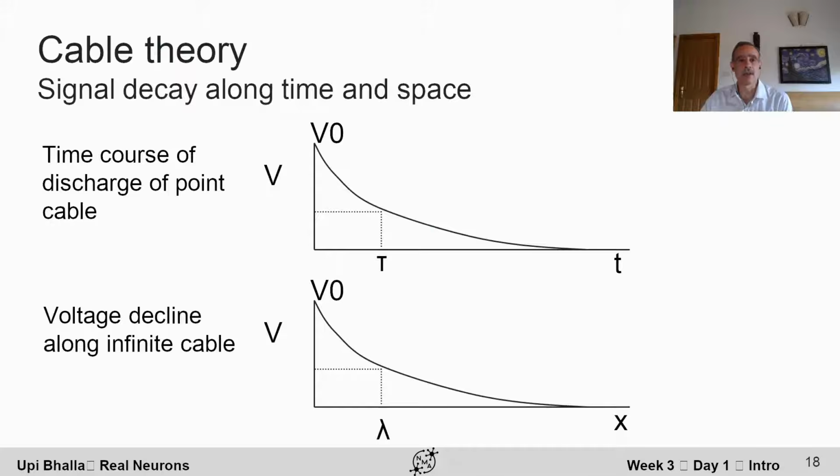All right, so one can summarize a lot of the theory that Rall came up with in these two very, very simple plots. And basically what it says is that the signal decay, both along time and along space, is a simple exponential. So if you hold the potential at a certain value at time 0 and ignore space, in other words, treat the cell as a point object, and then ask how the potential evolves with time, it turns out that it evolves as a decaying exponential with a characteristic time course tau.